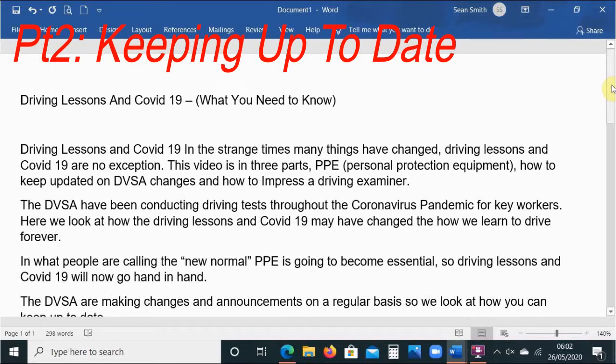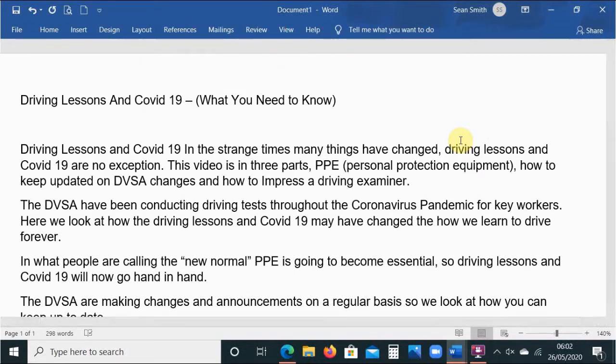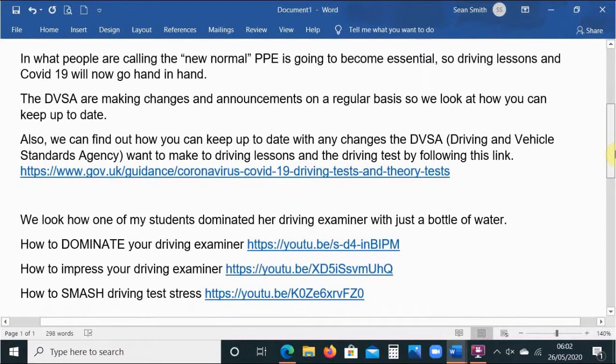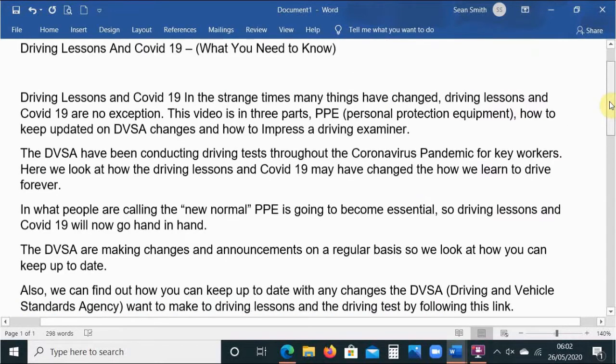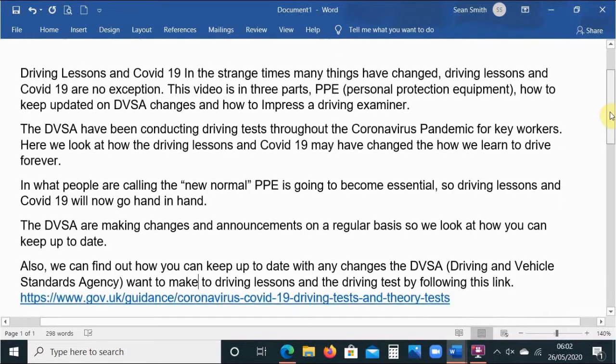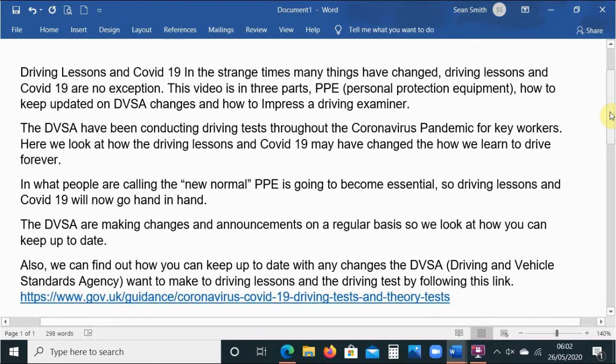Okay, so now we can look at how you can keep up to date with all the changes that the DVSA, that's the Driving Standards Agency, are making and are going to continue to make throughout the period of the coronavirus. And what we have here is a description for a video that I've written out, prepared, so that I can add it to the video when we come to publish it.